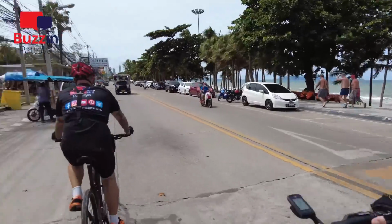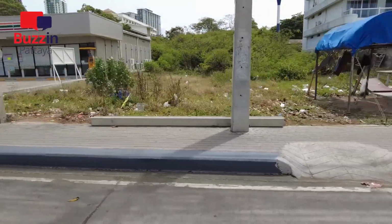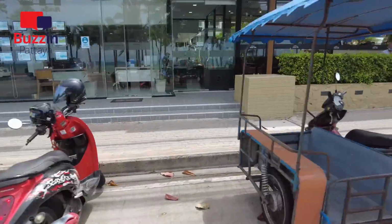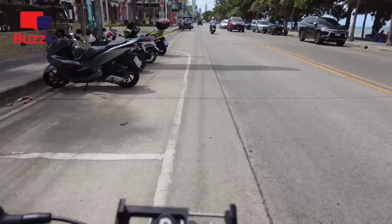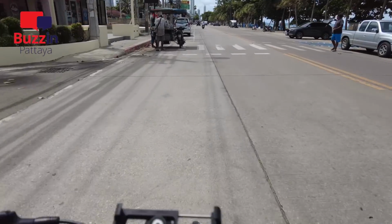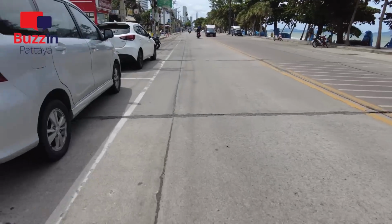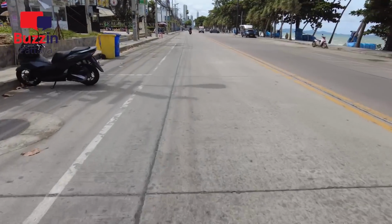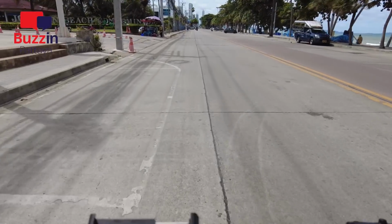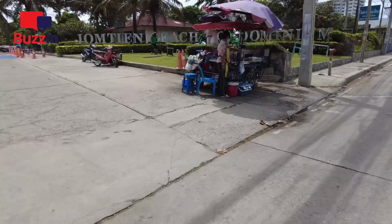But as I say, during the day, particularly early morning and late afternoon, early evening, there is a considerable amount of people come here to exercise. So if you want to have a walk around the beach and look at loads of lycra clad ladies doing their thing, or these six-pack muscly men, then you know where to come.